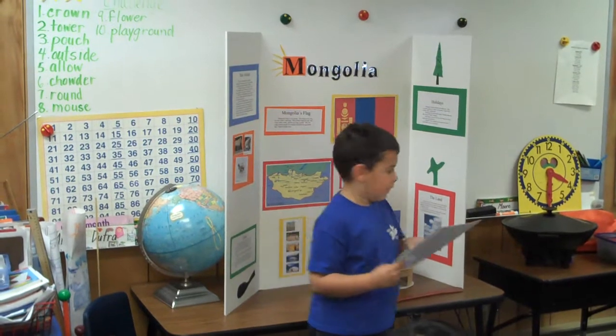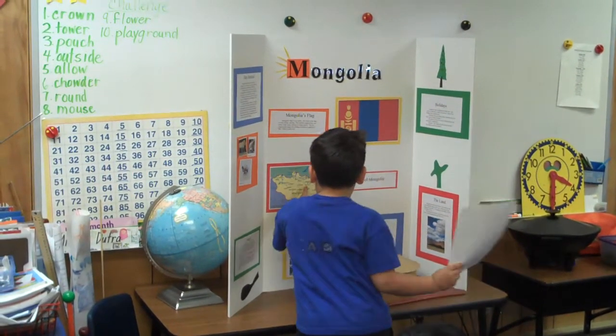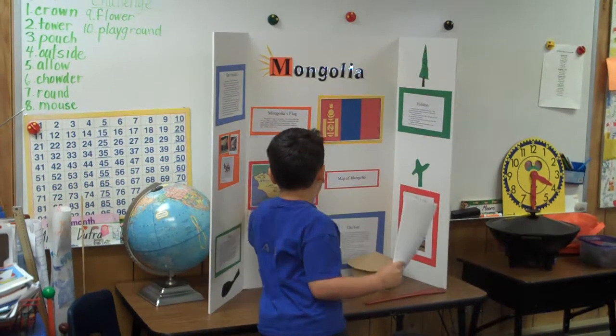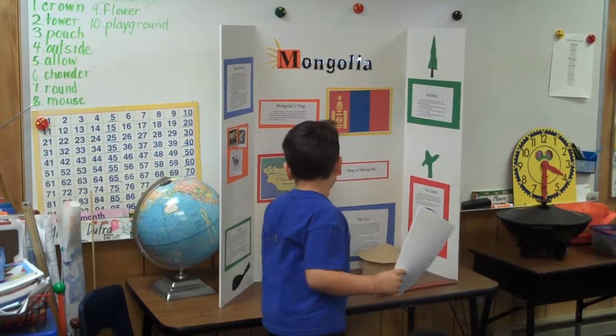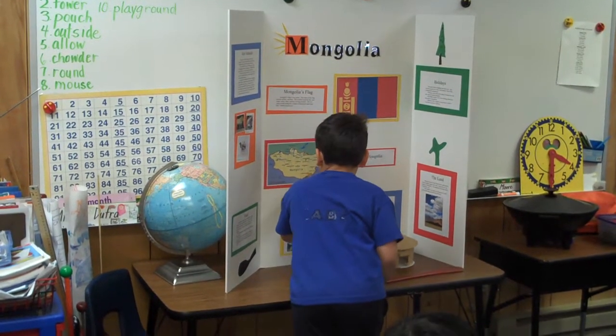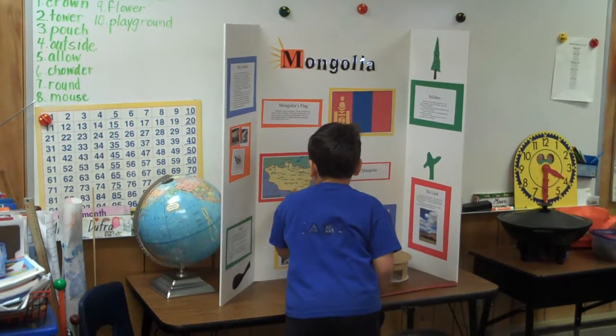Here is a map of Mongolia. The capital is Ulaanbaatar. The Gobi Desert is down here. It also has Dornod and Dalanzadgad.